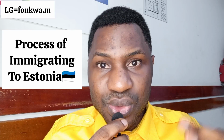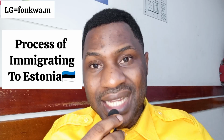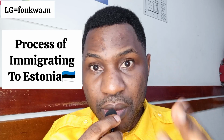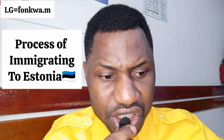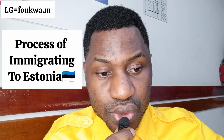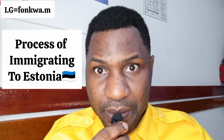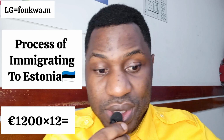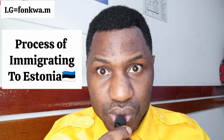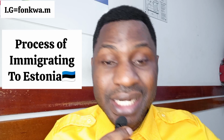First document is your international passport, and it must be valid for at least 1 year, 3 months, because you are going to be applying for a visa for 1 year, and they expect that your passport should be valid at least 3 months after your visa expires so you can renew it. So you need your international passport. For your proof of funds, according to the website that I've seen, you need 1,200 euros per month to spend in Estonia. If you calculate this money, it shows that you will need around 12,000 euros for 1 year. Some sites say that you need 86 euros per day, but I will not advise that.